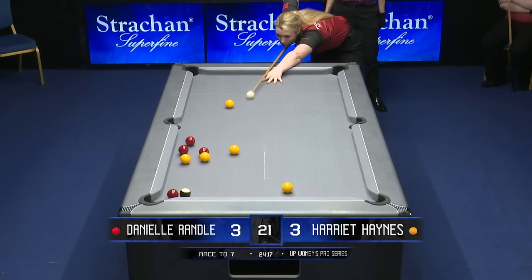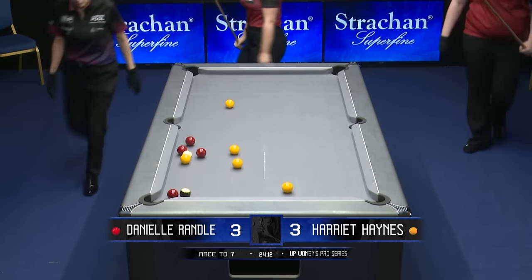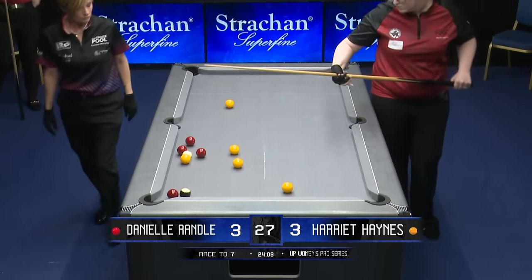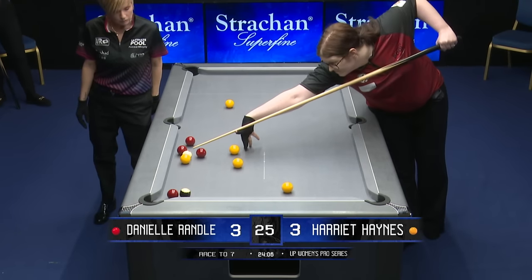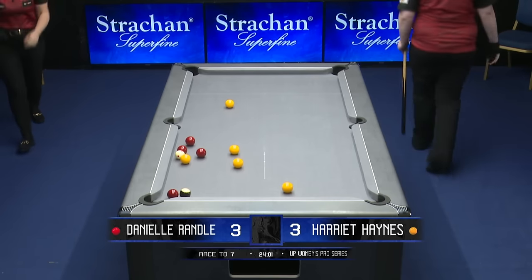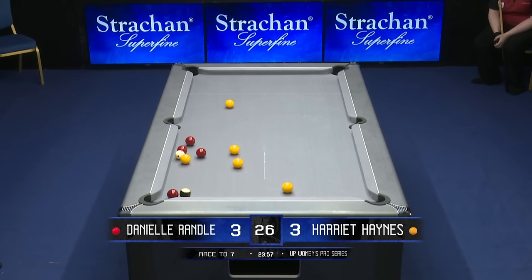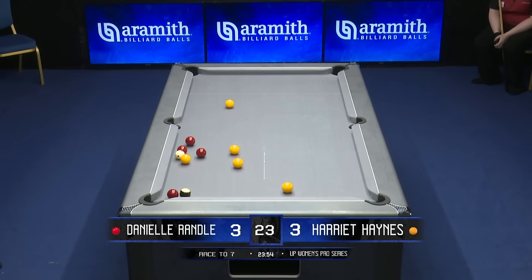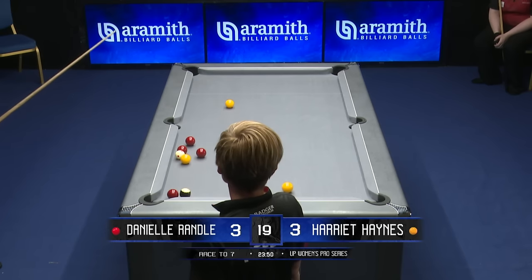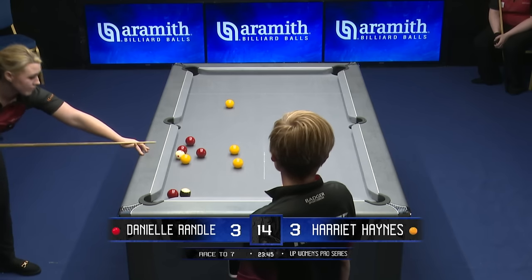But I think if she doesn't get this right, she actually leaves the yellow on, like she's just done there. I think it's touching, or nearly touching, so I think Danielle has got away with that. And if she has, actually, this is a little bit awkward for Harriet. That's a very good touch. I think the stick shot again will be the question. Just stun it on and stick onto the yellow that she's next to. She needs to start getting a couple of these balls out.